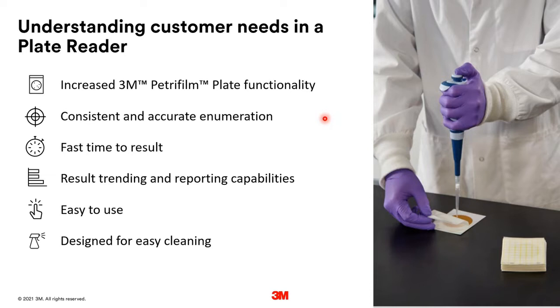And as 3M develops the software and the technology, of course, we aim to actually cover the full range of 14 plates. So there's only 4 plates that are currently not yet readable on the new Petrifilm plate reader. We want consistent and accurate enumeration. Of course, that is very important. You want to know when you get a count from the plate reader that it is really accurate.